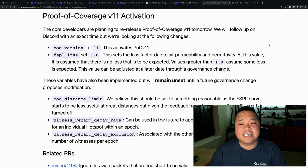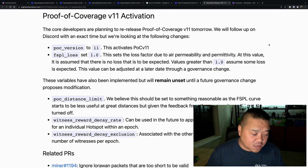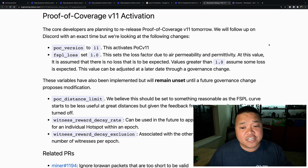FSPL underscore loss is set to 1. Now this is kind of an important aspect. So this sets the loss factor due to air permeability and permittivity. At this value, it's assumed that there is no loss to be expected. Greater than 1 assumes some loss is expected. This value can be adjusted at a later date through governance challenges. So why I say this is important is because it's my understanding that they are going to be removing some of the current variables of how they're trying to determine where your location is.